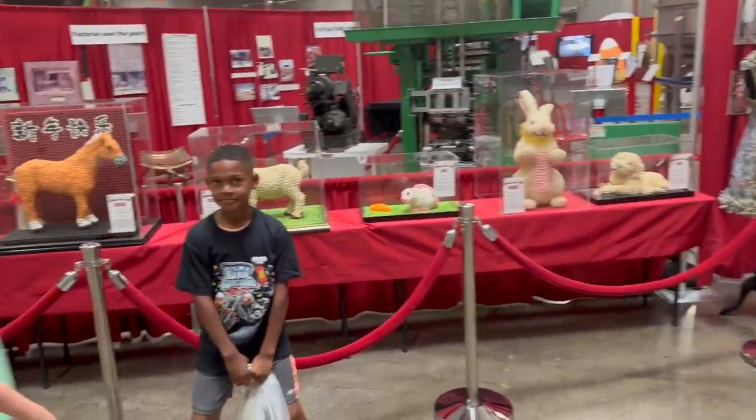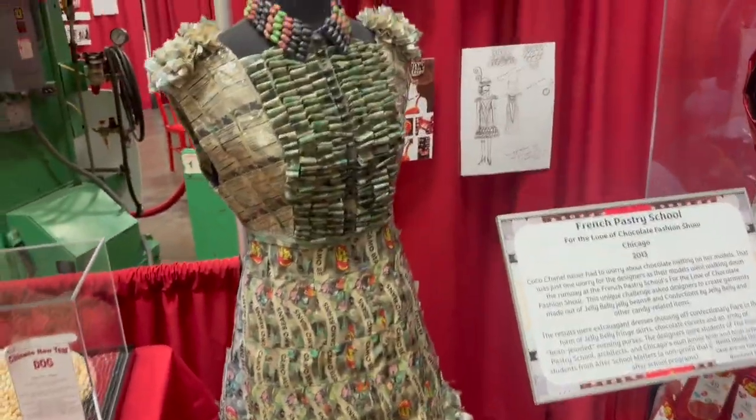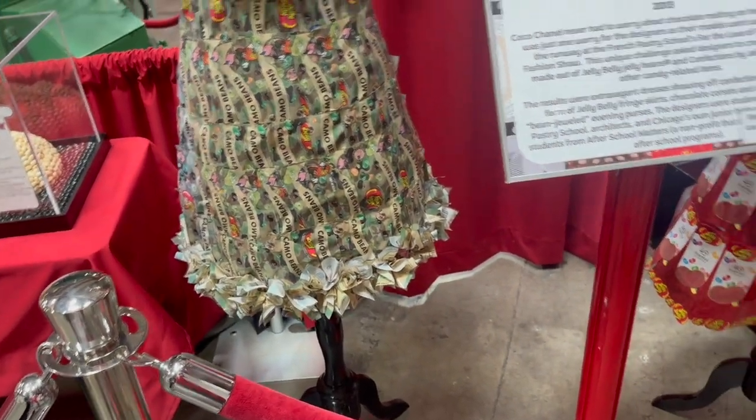I would eat the horse. Is it goat? I would eat the bunny. Evelyn? I forgot which one mom is. I would eat the mouse. Was mom a rat? I made a rapper dress. A rapper's dress.